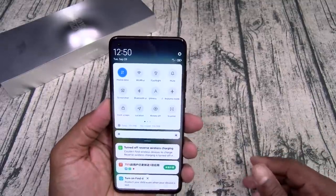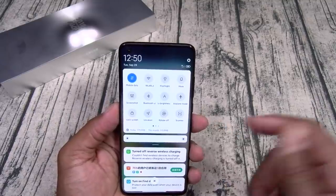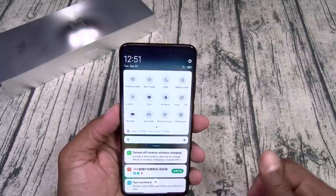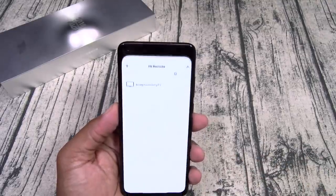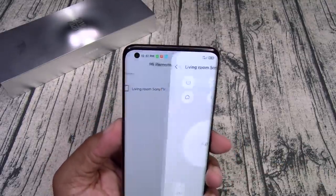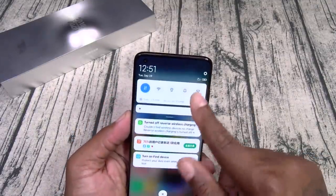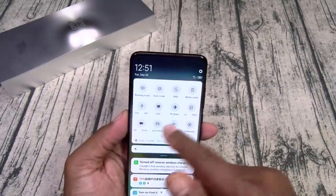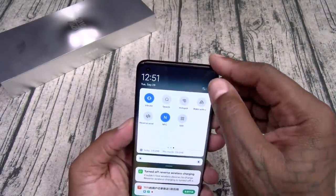Let's go through the toggles real quick. Let's see, you got a screenshot toggle. All right, you're going to need that. You got your scanner. Let's see anything else. Now you got battery saver mode. You got screen recorder. Okay. Mi Remote. You see I got my Sony TV set up. Go upstairs, bong, turn on the TV. Real nice. Let's see, anything else. Got your hotspot and reverse wireless charging.